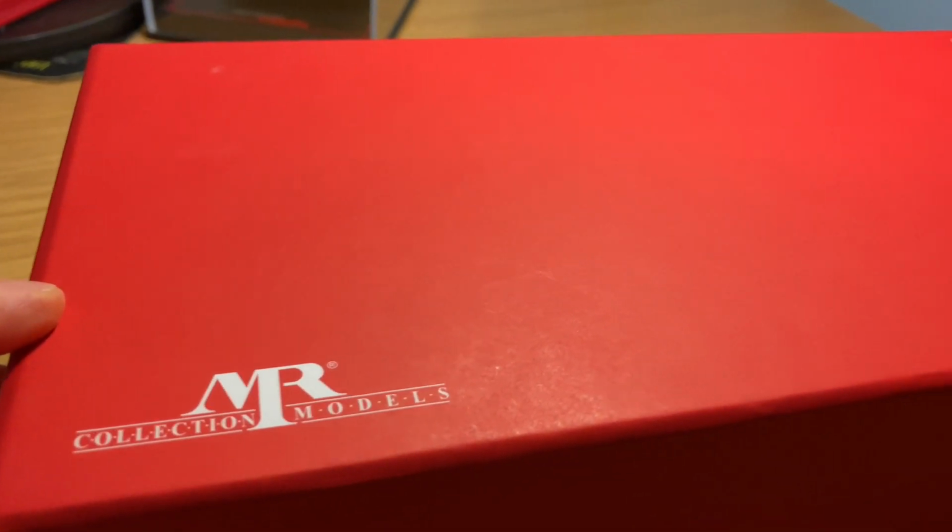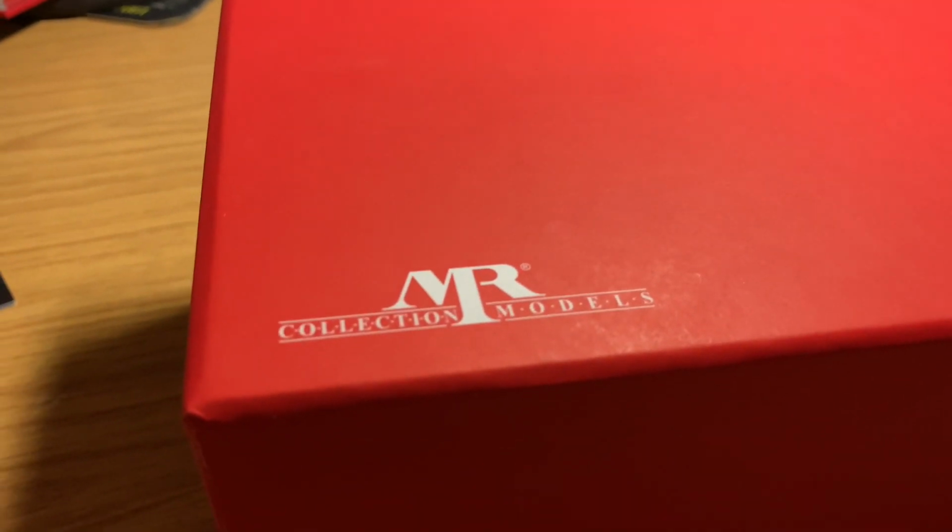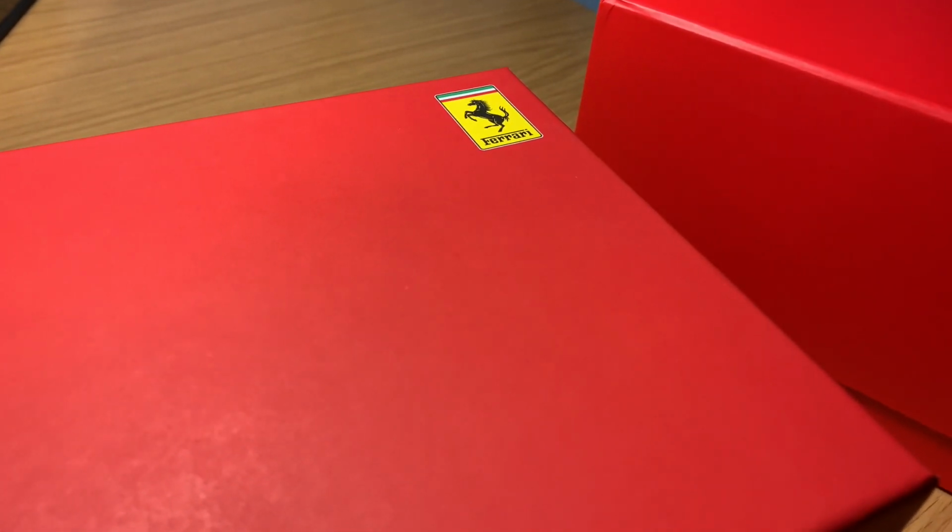So this is the MR Collection Models box, which is a very nice presentation box, finished obviously in Ferrari red. You've got the MR Models logo in the bottom corner, and then you've got the Ferrari badge on the top corner. Now I've also got models from MR that are Lamborghini and Bugatti, and they just put different badges on there, but it's also a nice touch.